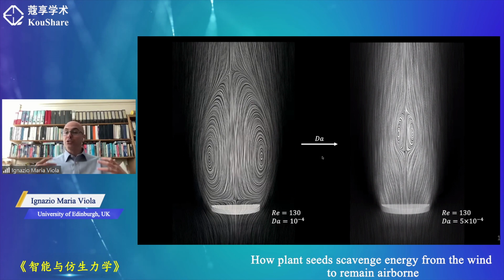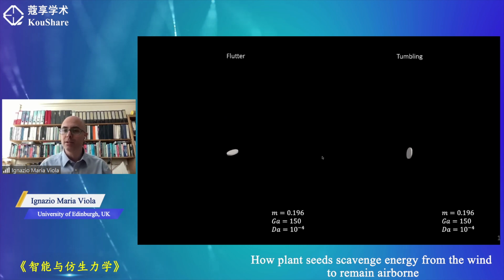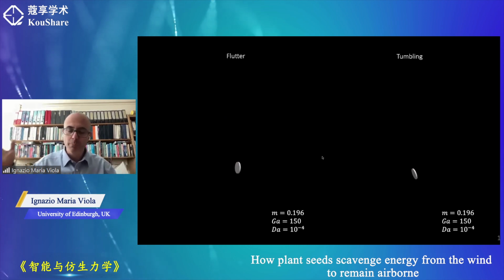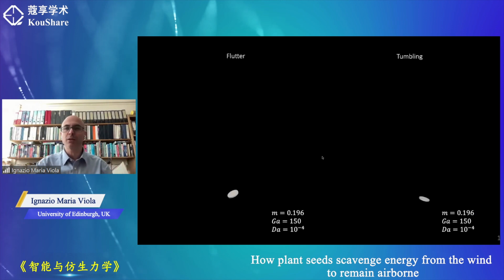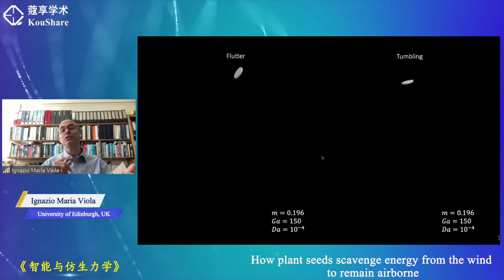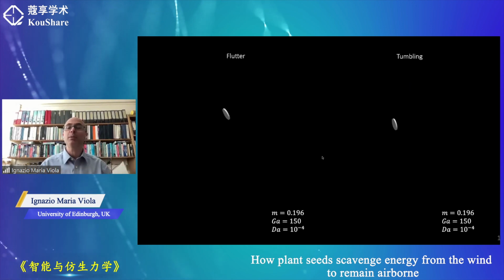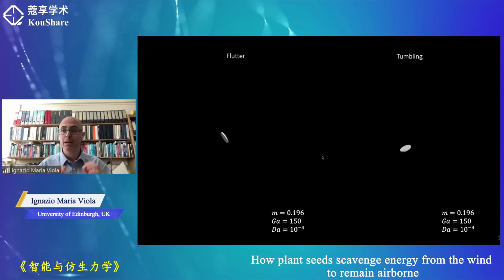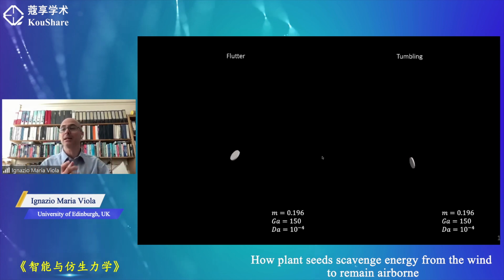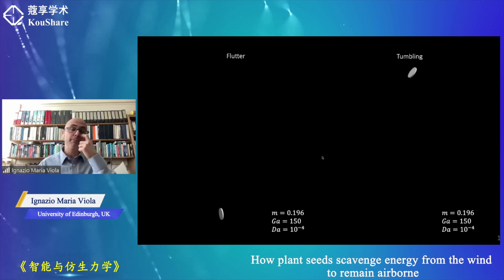Okay, but these were actually fixed bodies. So what happens when you let them fall? When you let them fall, you discover that the kinematics is very, very complex, meaning that there is a variety of kinematic solutions. In this case, for example, you have 2 different ways of falling at the same set of parameters. So we have the same non-dimensional mass, Galilei number, and Darcy number, and yet in one case the plate is fluttering, and in the other case the plate is tumbling.